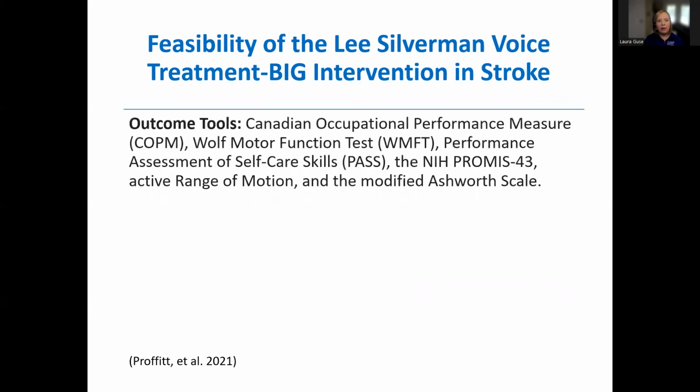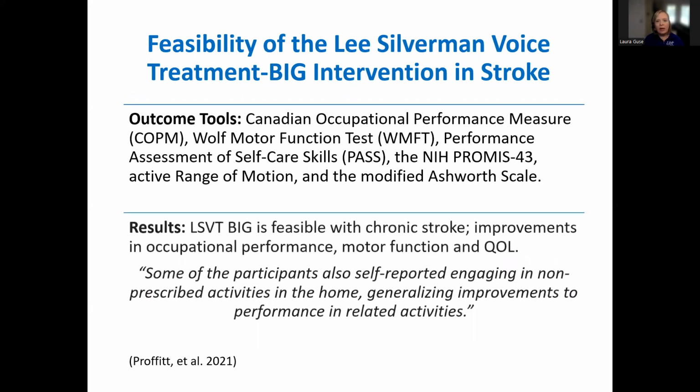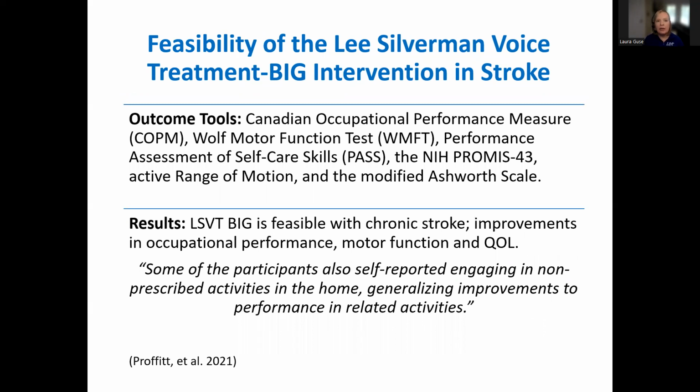So here are some of the outcome tools that they used. I won't read them here. You can read them for yourselves. And the results, 4 out of 5 of the patients rated the performance and satisfaction on the COPM higher after LSVT BIG. 3 of the 5 participants completed the LSVT BIG intervention first, and then 1 of the 3 maintained higher after the maintenance period.